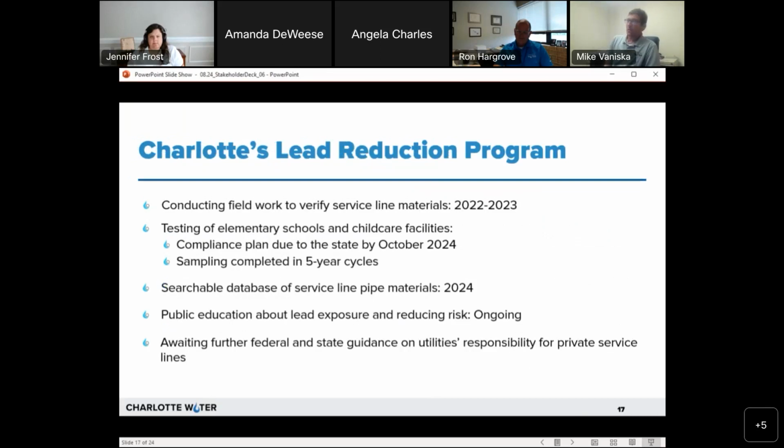So I kind of alluded to it a little bit. We are conducting our field work to verify the service line materials. That's going to be occurring here in the fall and probably throughout the winter. And then we are beginning our planning for our schools and child care facility testing. We'll start that in October 2024, and continue that through the life of the project.